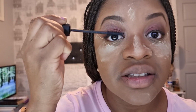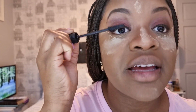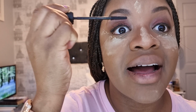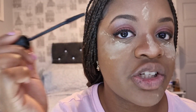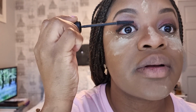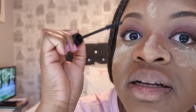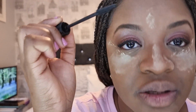This mascara does such a good job on making my lashes just look like I have long lashes, and just makes it stand out that extra. So guys, this is just from my natural lashes. If my lashes were a little bit longer and not so curly, it would actually look awesome.